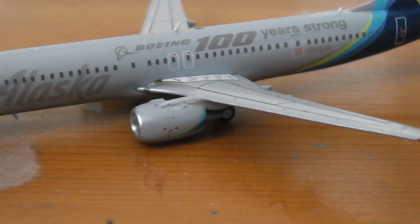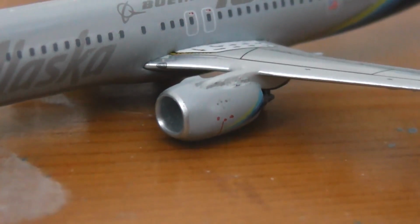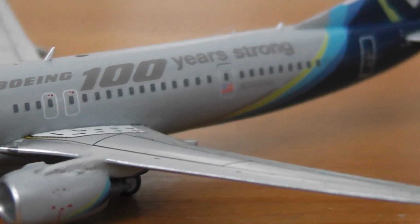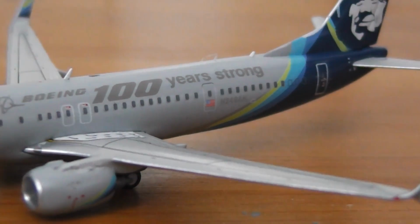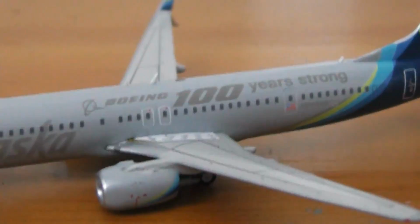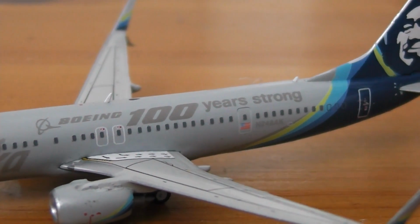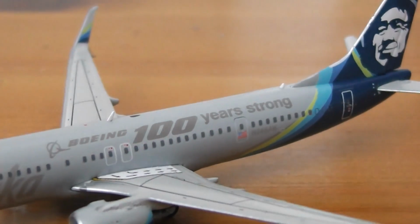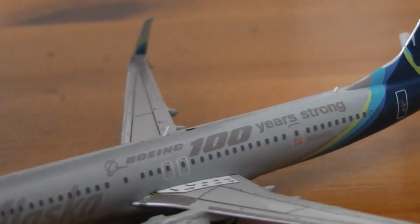The engine is nice and low, and of course because it is an NG engine, it is nice and flat at the bottom. Overwing exits look nice, absolutely smashing. And along the top we have got a couple of spikes for stuff. I'm not going to talk about that too much.